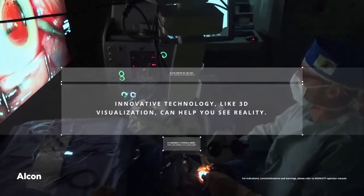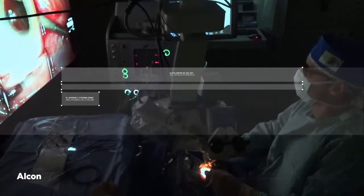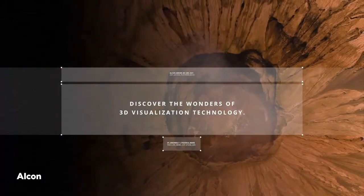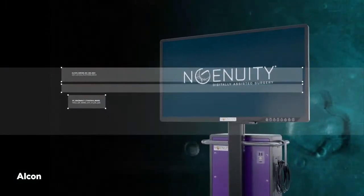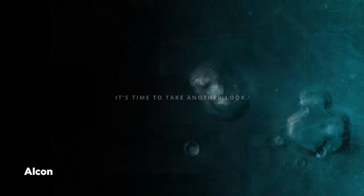Innovative technology like 3D visualization can help you see reality and transform your surgical experience. Discover the wonders of 3D visualization technology from Mars to your operating room. It's time to take another look.